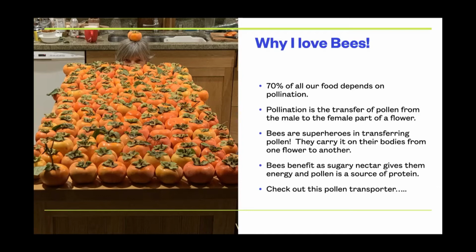And pollination is super simple. It's just when an animal, a bee, a hummingbird, a butterfly, a bat, wind, all those different things, transfer the pollen from the male to the female part of the flower so that it can do seeds and fruit. And bees happen to be the superheroes of the pollination group. They personally benefit from the sugary nectar, which gives them energy, and the pollen is a source of protein for them. They use it in their nesting and to survive. So I just wanted to show you a pollinator transfer station here. And I'll do the thumbs up for the next slide.